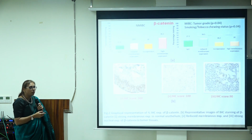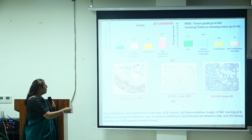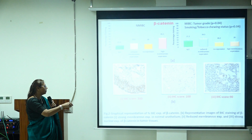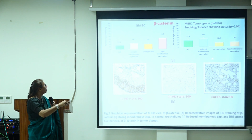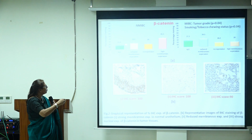Another protein which we were interested in is beta-catenin. In bladder mucosal tissues, in normal urothelium, we could observe the high expression of membranous beta-catenin, but there is a reduction in the membranous expression. In non-muscle invasive and muscle invasive, we could observe the nuclear as well as cytoplasmic expression also. So here 15.4% non-muscle invasive showing nuclear and cytoplasmic compared to 27.3% muscle invasive.